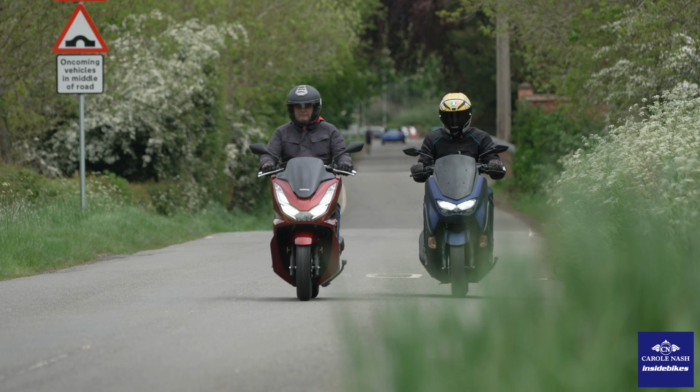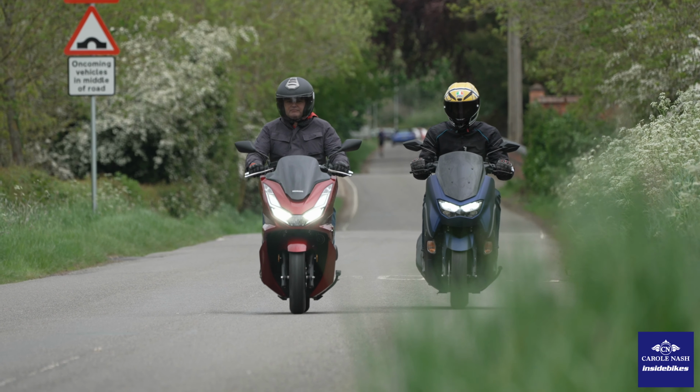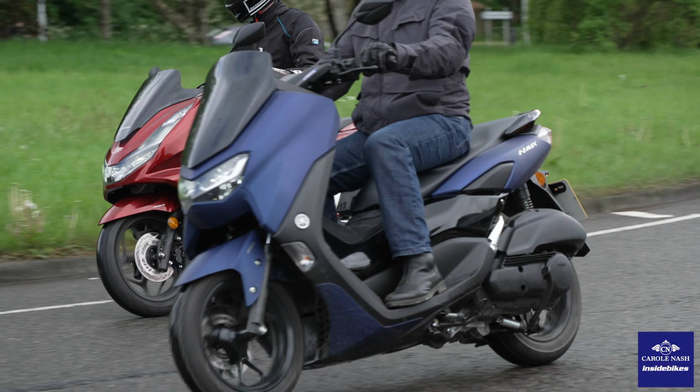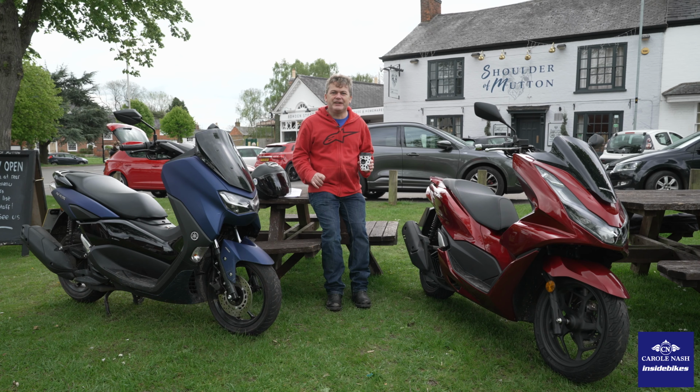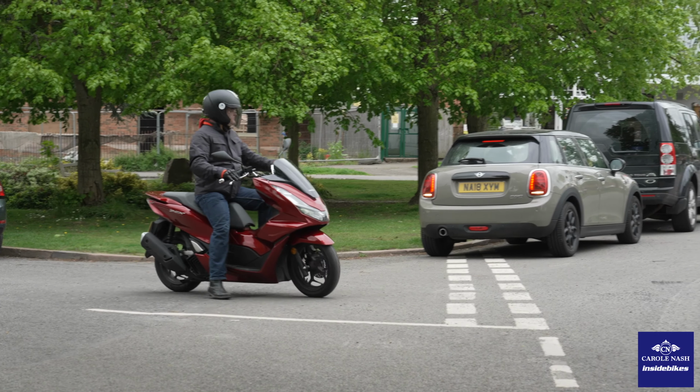So it might come down to which one you like the look of the most, which one you prefer the colour of, or, to be frank, which one's actually in stock, because when these things land on a dealership floor, they don't stay there very long. We're off to have one last blast on these two.